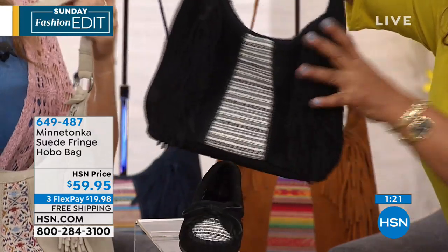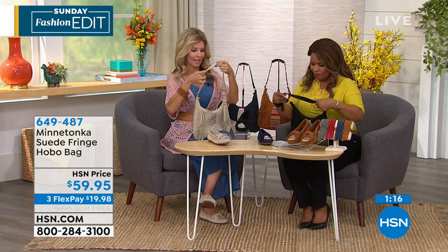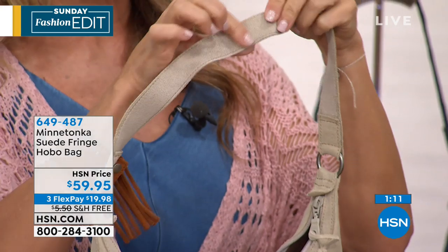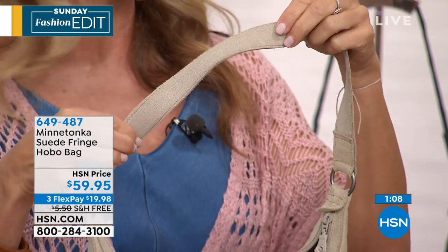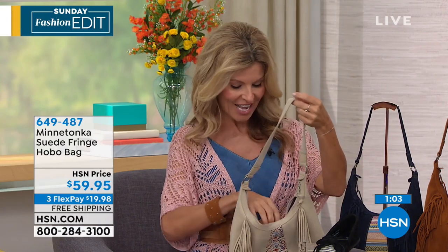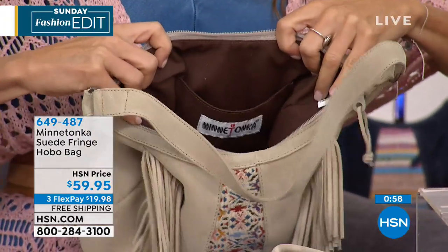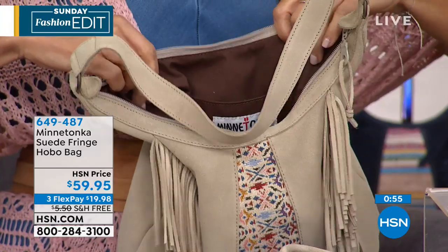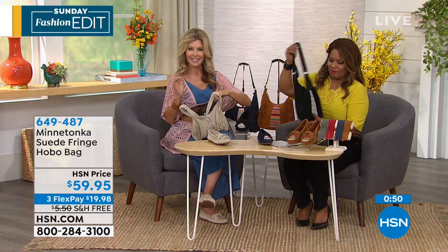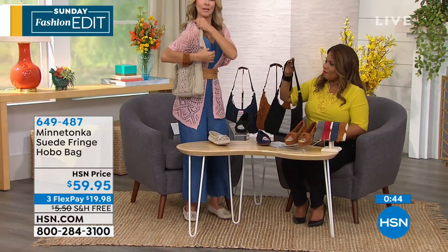It's all suede. And I want to mention the underside of this strap is micro suede. So if you're wearing a tank top or maybe a strapless dress, when you feel this against your skin, it's nice and smooth. There's nothing uncomfortable because of the micro suede. Also, I love the little rings here that are attached. And then the inside has a nice little inside pocket, and it has the Minnetonka logo right in there. It's really a great size for this spring and summer to throw your cell phone and your wallet and keys in. And I just want to show you when I stand up how cute it is with my shoes and everything.